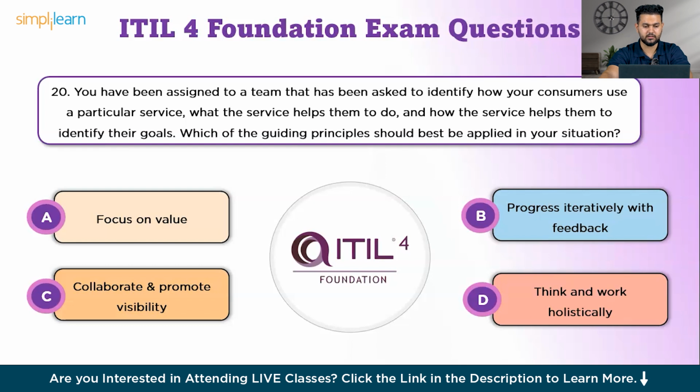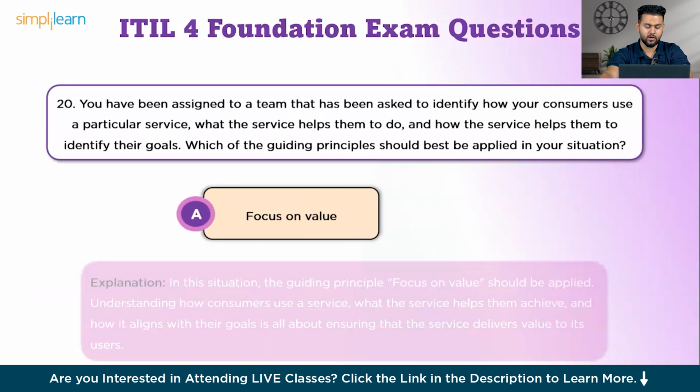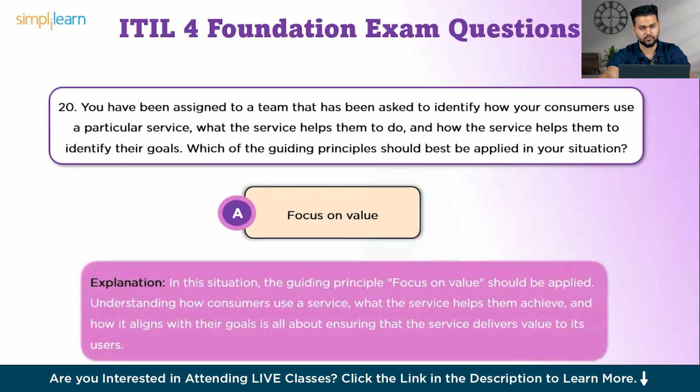You can take your time in selecting the correct option, and let me tell you the correct option from my end. So the correct option is option number A, that is focus on value. In this situation, the guiding principle focus on value should be applied. Understanding how consumers use a service, what service helps them achieve, and how it aligns with their goals is all about ensuring that the service delivers value to its users. By focusing on value, the team can ensure that the service meets the needs and expectations of the consumers, thereby maximizing its effectiveness and satisfaction. So this is question number 20 that we have just answered.